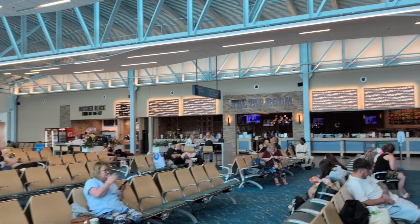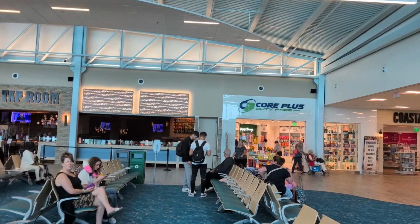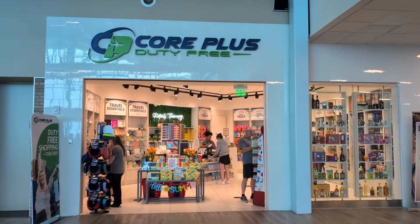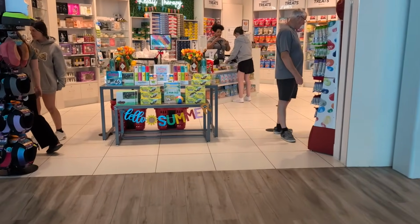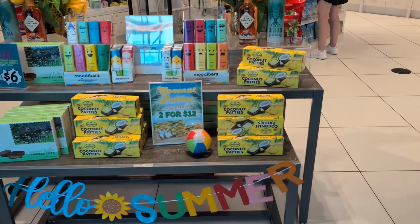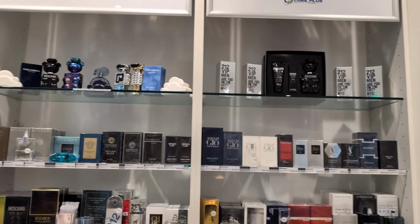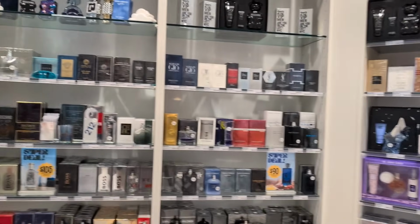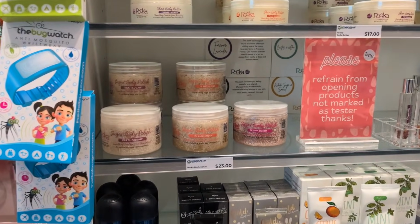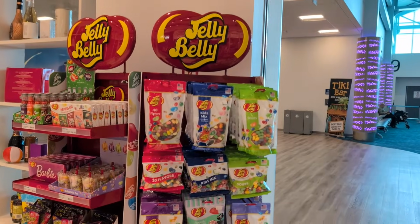And there's a look at all of the eateries on offer. You've got the Tap Room and the Butcher Block, and you've got this tiny little duty-free shop as well, which we'll have a quick look at. This is Cool Plus duty-free, where you can get your last-minute expensive Florida gifts, including your coconut patties there, look. And you've got some essential perfume. So if you do want to grab some last minute perfume and aftershave, they've got it in here, as well as some candles. Is that candles? What's that? Exfoliating sugar spa treatment. There you go. Got a whole Jelly Belly stand here.